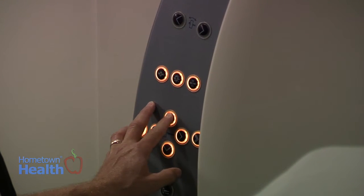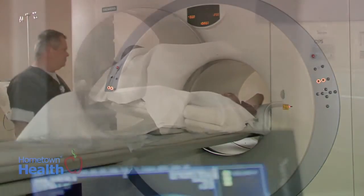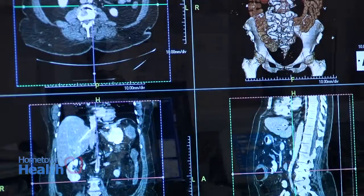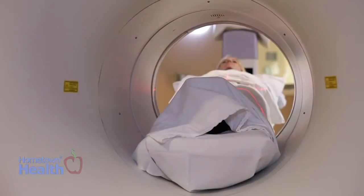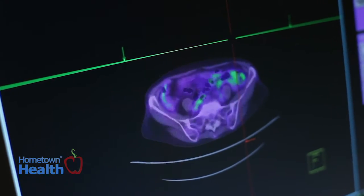There's neuro MRI, which is really looking at the brain or the spinal cord. We have musculoskeletal, which is looking at the bones and the joints. And we have abdominal MRIs, where we look at the abdominal organs, the liver, spleen, kidneys, gallbladder. You can do pelvic MRIs, where we look at the uterus and the ovaries and any other disease processes.